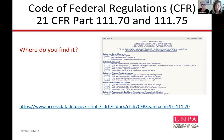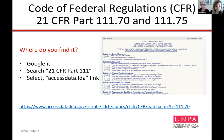So the first slide that I have up that I think is really important, and I don't want to insult anyone that's in the room, but finding the regulation itself, I think, is super important. So I'm sharing with you my favorite part of the regulation, or a link to the regulation. We can give you this long link that's shown at the bottom, or what I think is the easiest and most convenient is just Google it. If you search for 21 CFR Part 111, you're going to find a lot of options for links. But if you find the accessdata.fda, I find that to be the most helpful.